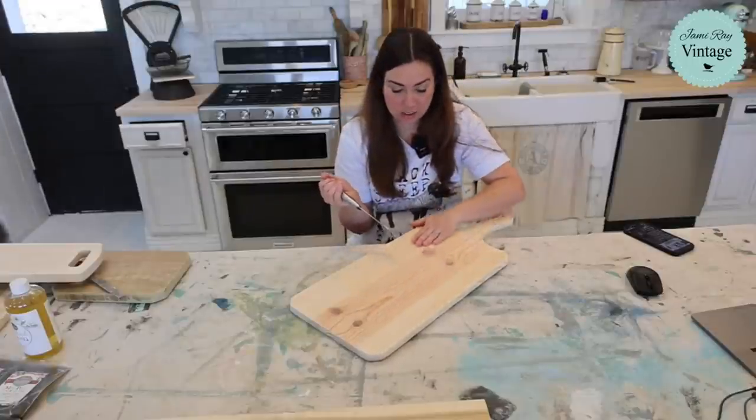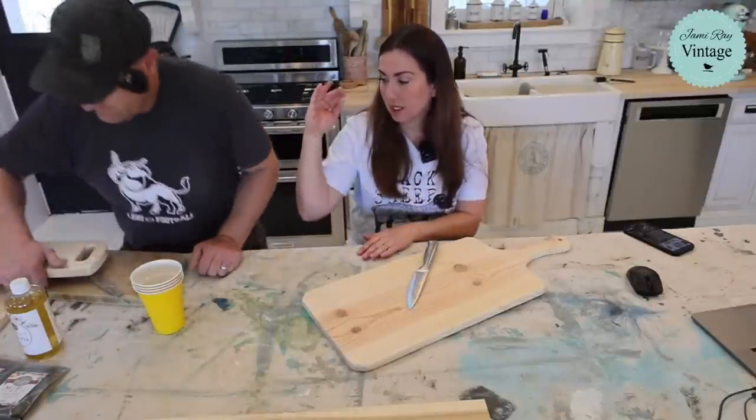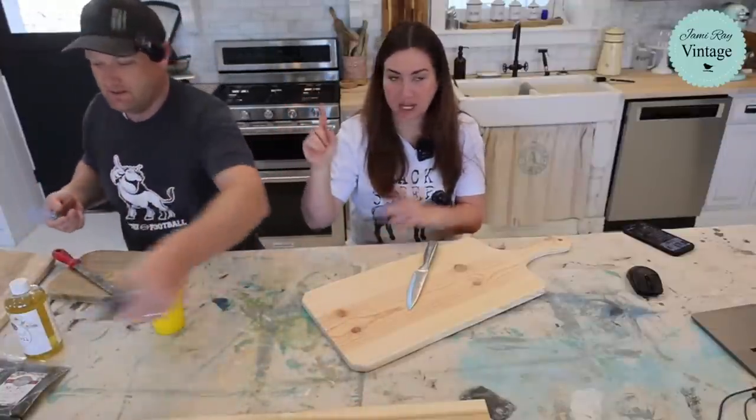So you want to do the darker color and then the lighter color. Mm-hmm. I don't want to do the darker color in the oil. I just want to do that straight up water and milk paint, water it down, make a faux stain, and then we'll do hemp oil and flour sack, which we have a whole bag of.